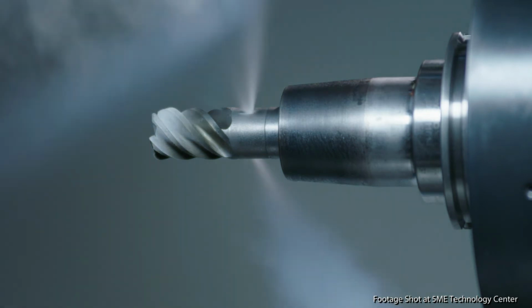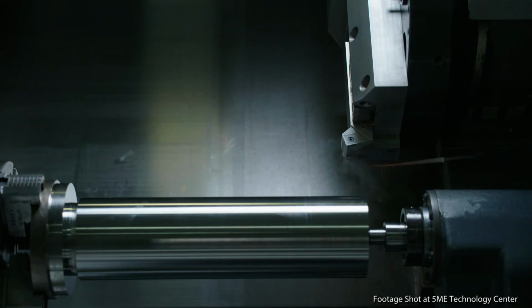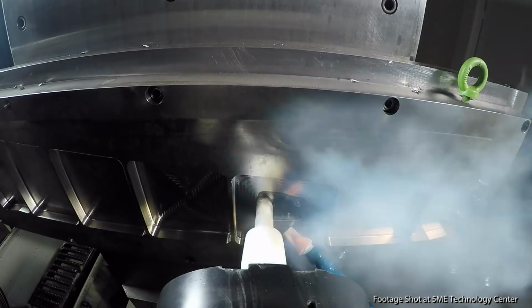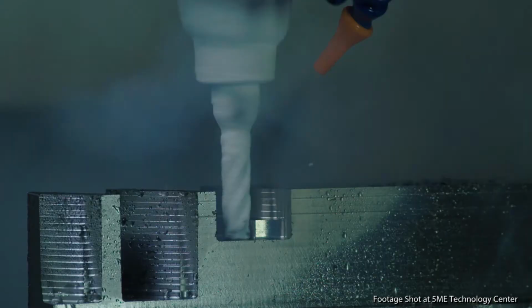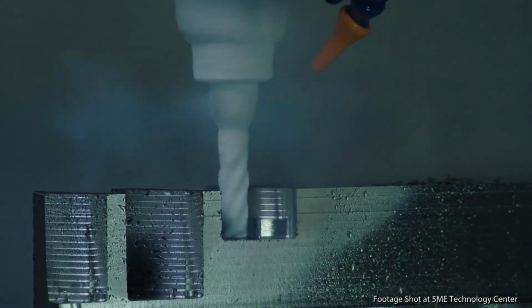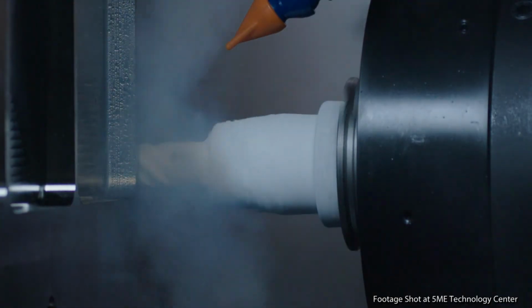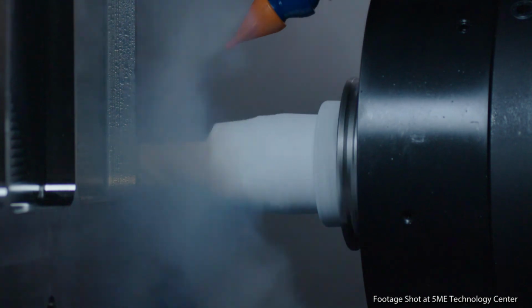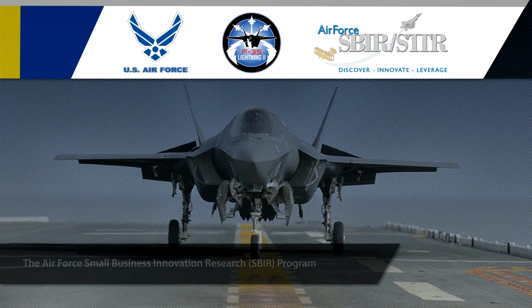Along with manufacturing aircraft parts, this tool cooling approach can be used for other high-performance machining applications involving titanium, stainless steels, alloy steels, and ceramic matrix composites, and is a perfect example of how the Small Business Innovation Research Program helps the Defense Department meet its better buying power goals of controlling costs while getting effective new technologies into the hands of U.S. warfighters.